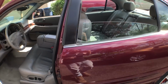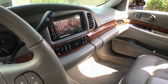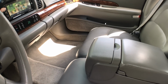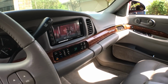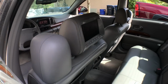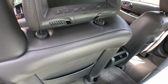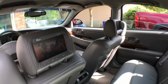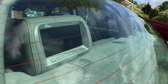So like I showed you in the past videos, we got a double din up here. Slid the monitors in the headrests. They slid right in. Sent the wires back. So we got the two monitors back there. And then, like I said, the extra set, we put them in the back seats.